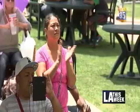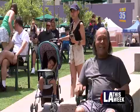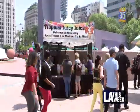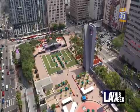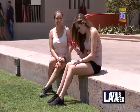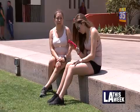This is our third year playing Pershing Square, so we were really excited to be asked back. The energy is so fun. I mean, we get an eclectic crowd here, people that work downtown LA, people just maybe visiting here in the summer, tourists. Those tourists and others in the crowd settled in for an afternoon of fun.